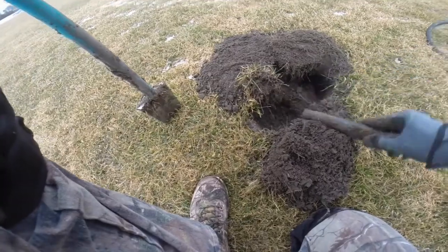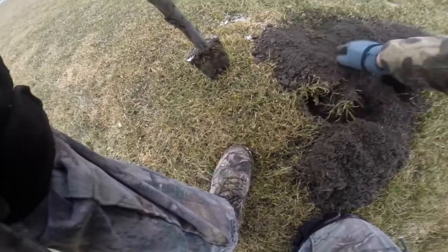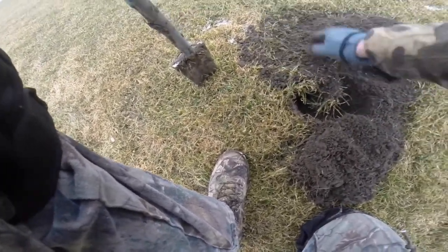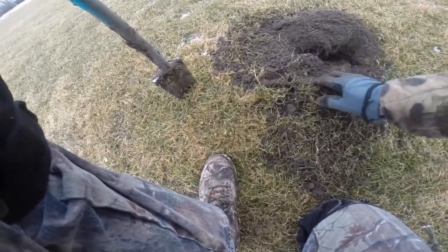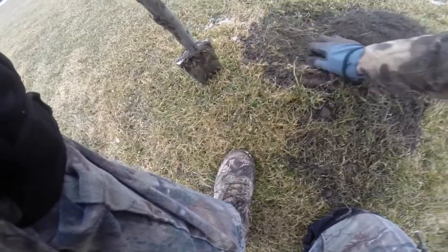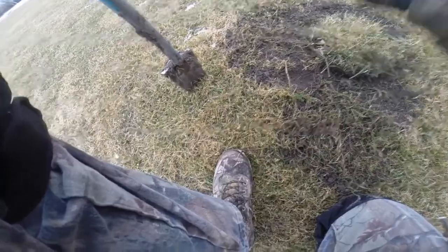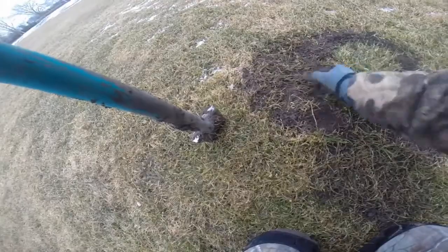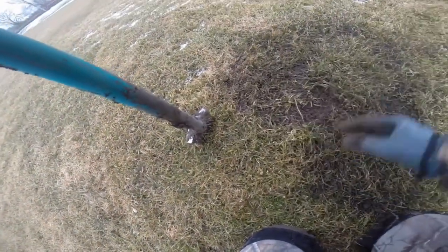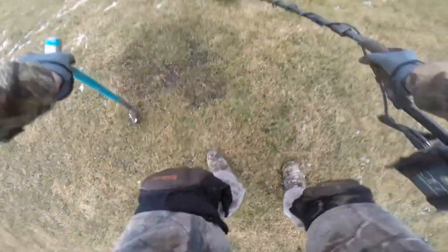I think there's some iron buried here, because there used to be a building right here too. I know that for a fact because I grew up down at this park. So I know all the old structures when we used to play here as kids. Oh, this glove's soaked again too. At least it's not as cold as it was.